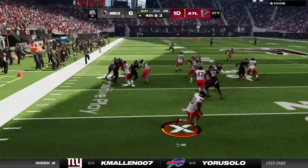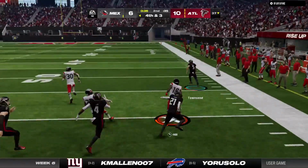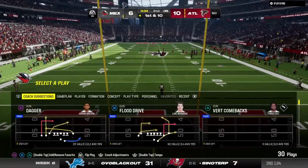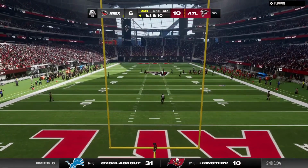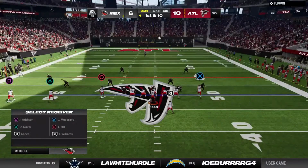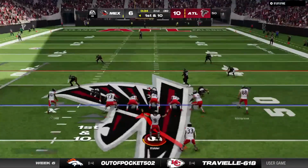Now Hill to return it. Fighting his way through contact. Oh, he nearly broke that one. As it stands, though, a heck of a 36-yard run back. And this offense takes over in great shape right at the 50, 1st and 10. They've got good starting field position as they come up here 1st and 10, right at the 50-yard line.